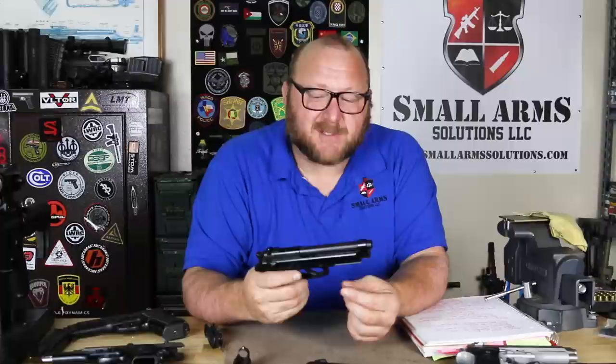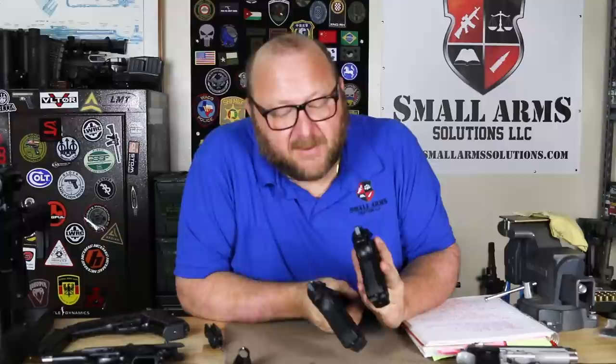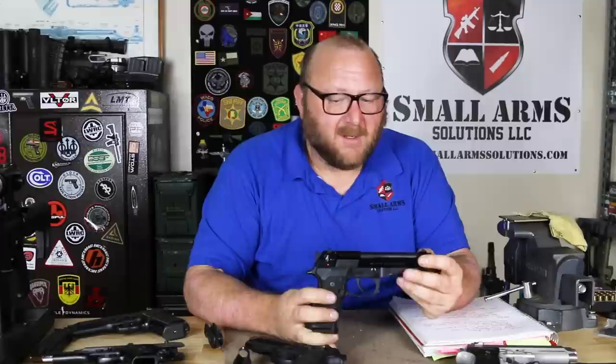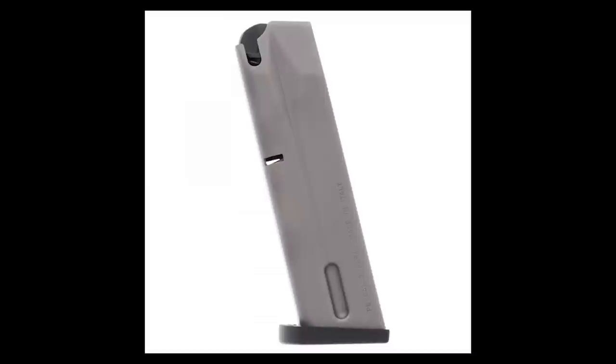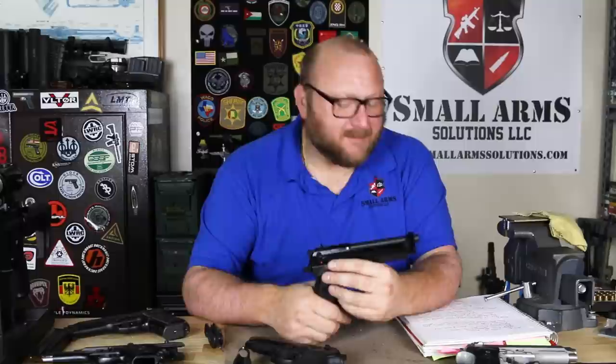And also, they wanted a better grip, front strap and back strap. So instead of having the standard M9 type checkering on it, they went with a more aggressive checkering rather than just the vertical lines. And it's also the front strap and the back strap. And they also wanted to have a better magazine. So they wanted a magazine that would work better in the sand. So this was basically reliability. It had a nickel type finish on it. It was less likely to have any failures to feed in the sand. So this was an improvement that was made. So this was around 2006 to present.